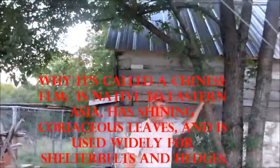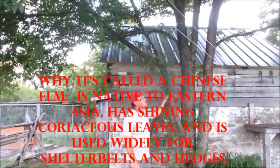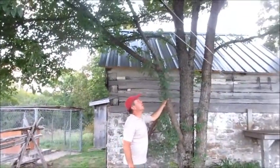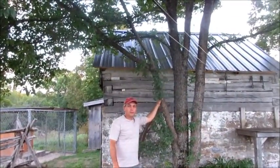I don't know a lot. I don't know why they call it Chinese elm. But it's quite healthy and it shades part of our yard. So let's move on to another tree. We're going to look at a final tree in this episode.